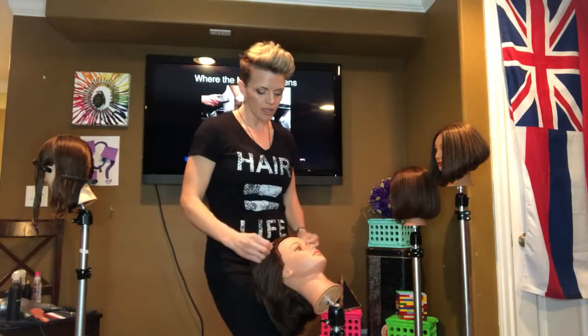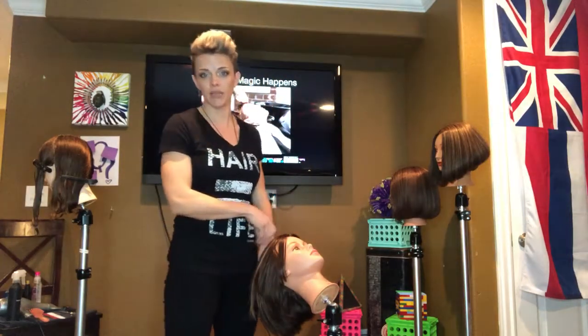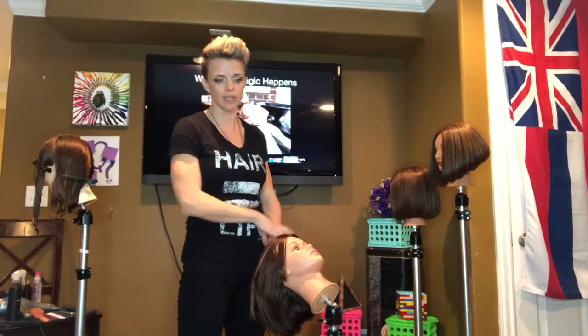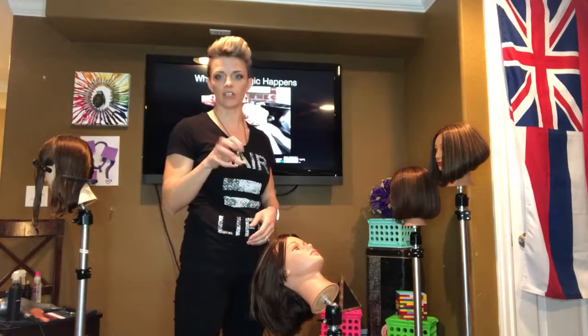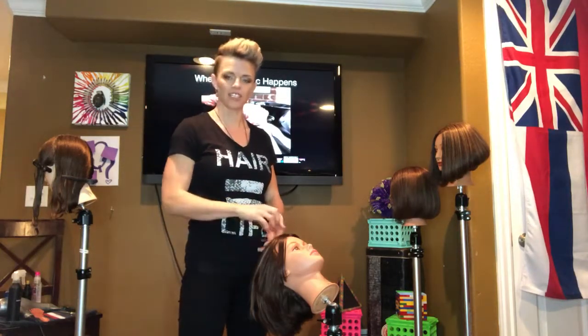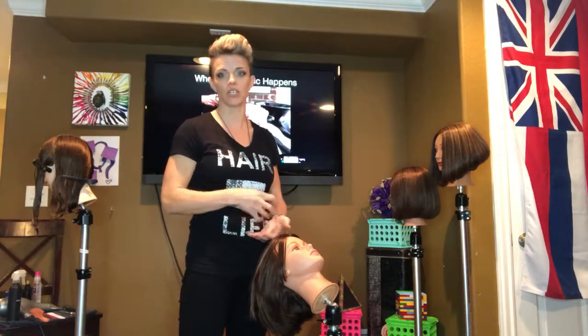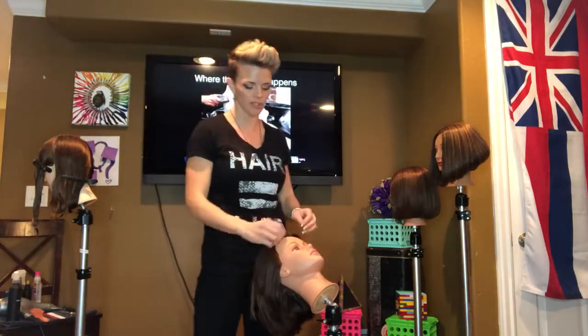So, couple things. I want to turn on that water and test it on my wrist, make sure it's comfortable at a nice temperature. And then throughout the shampoo, I'm going to keep my fingers wrapped around the nozzle so that I can make sure if there's any fluctuation in the water temperature, it doesn't get too hot or too cold, and I can monitor that easily with my fingertips.